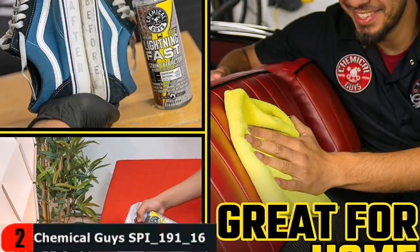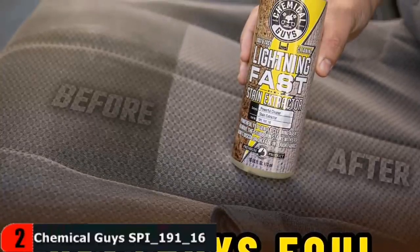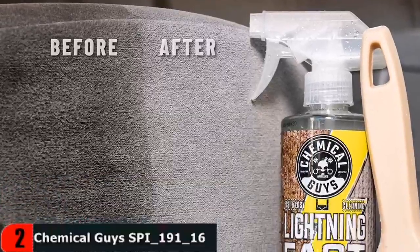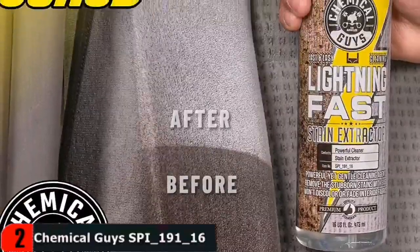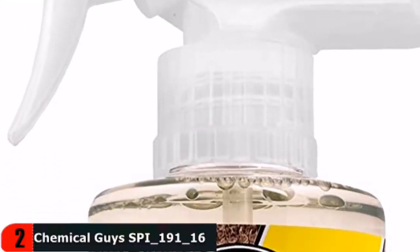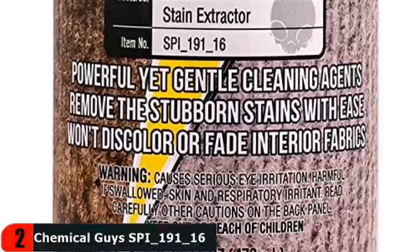It has a new hyper-cleaning formula that removes stains from your carpet quickly and thoroughly. This product will easily and safely remove dirt, mud, coffee, juice, and pet stains, and it will not leave any sticky residue behind. This product cleans and deodorizes simultaneously, leaving your interior smelling fresh and clean. For details, let's watch more.